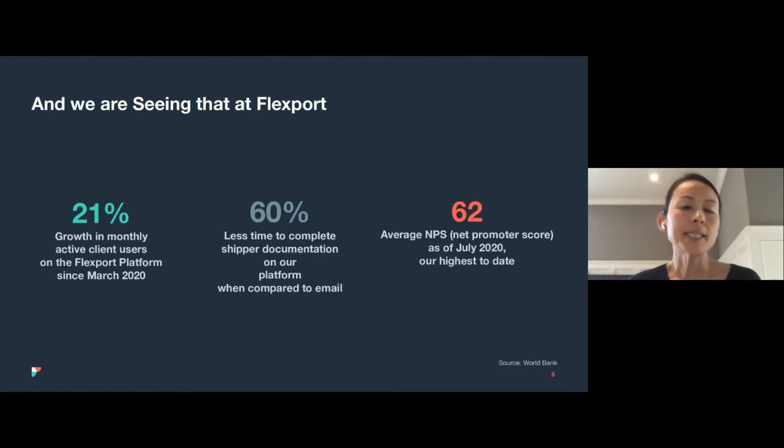And we're seeing that client sentiment is also shifting to further favor platform-based solutions and operations. Since we released Flexport Platform 2.0 last year, we continue to improve our technologies to help our customers with better efficiency and visibility. And the numbers here speak for themselves. We have seen 21% growth in monthly active users on Flexport Platform since March 2020. We've also seen shipper documentation take 60% less time on platform than it takes through email. It shows it's not only that more people are going online, but it's actually making their operations more efficient. And as a result, our Net Promoter Score has improved to 62 as of July this year, our highest to date.